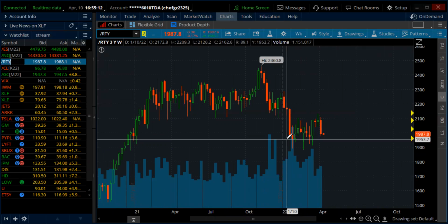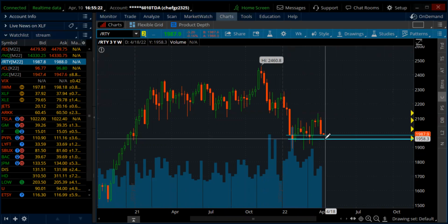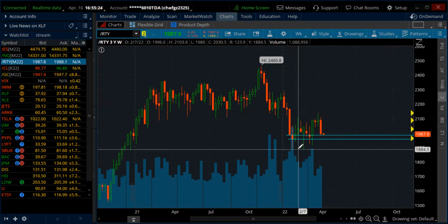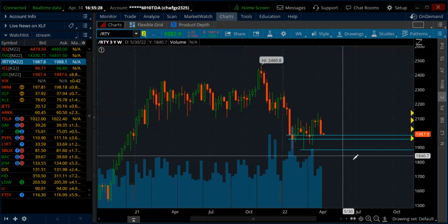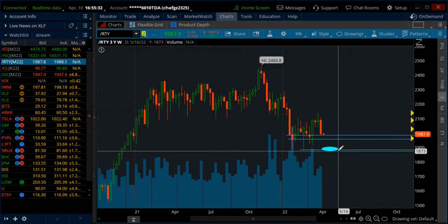So RTY. What I like about this is the candle bodies are right here real tight at 1956 to that 1980 level. So kind of where we closed at. So anywhere below these levels is going to be shorts. I want to see if we hold down at this bottom. If we do come down to this 19, that's where I will look to dip buy if we do hit that level by the end of the week.